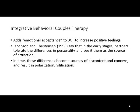So in the early stages, partners tolerate differences in personality and often see them as a source of attraction. The opposites attract idea. But that very attraction to the opposite becomes the very source of your complaint later on. He's the strong and silent type. Now you want him to talk to you. He's not going to talk to you. That's why you were attracted to him. Now you're asking him to be something he's not. Hang on. What do you want? The intimate, warm, gushing type or the strong, silent type? So the very thing that attracts becomes the thing that begins to push away later on in the relationship.